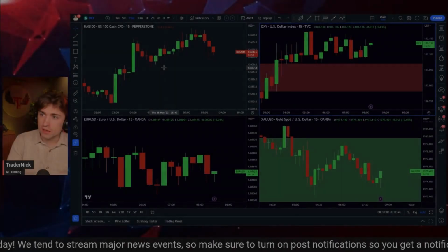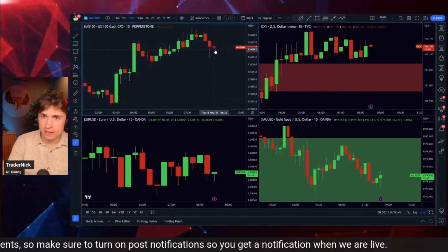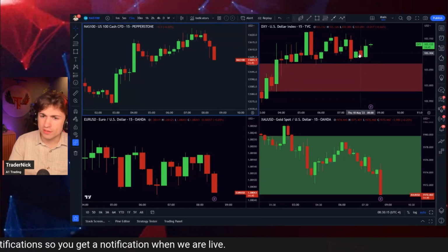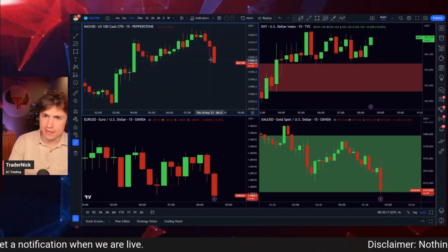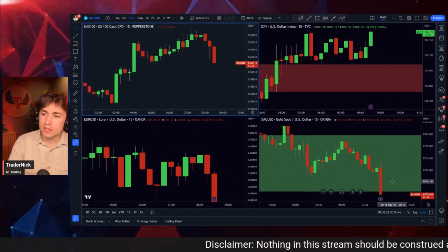All right, and numbers should be out. Not too much of a stir here. You've got the NASDAQ trading a little bit down and then back up. You got the dollar staying where it's at. Euro dollar down. Here's the NASDAQ tumbling a little bit. Dollar trading up now. Gold underneath the lows, guys.